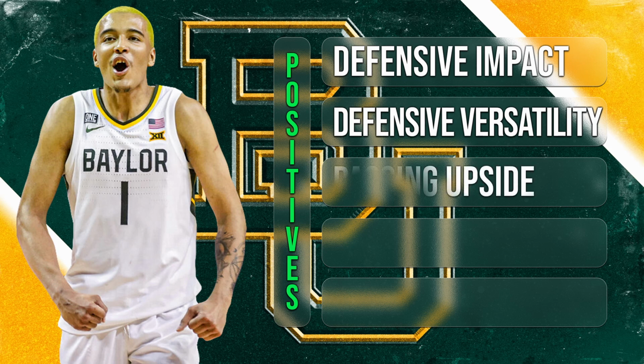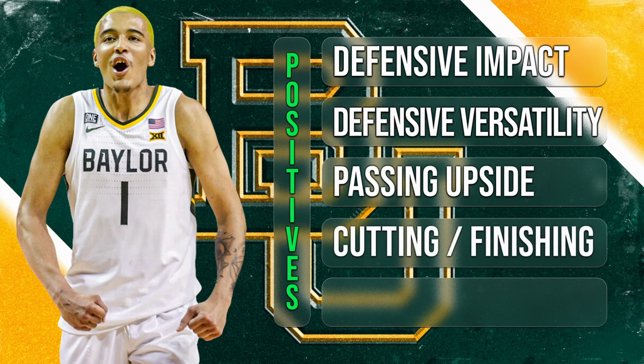Meanwhile, Sochan has shown some passing upside, which makes him an intriguing offensive prospect. He's able to make some quick reads, and while he's not a primary ball handler by any means, his ability to attack seams and then make the right play is definitely a positive trait. And then a lot of Sochan's offensive value comes off the ball. He's a very solid cutter, and his combination of length and body control helps him finishing around the rim.